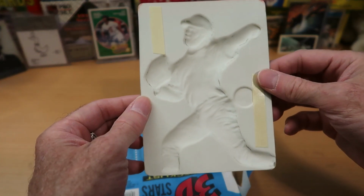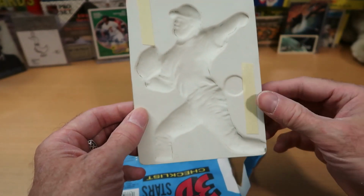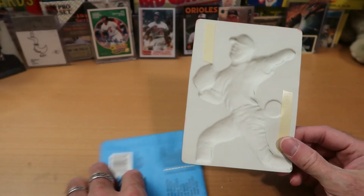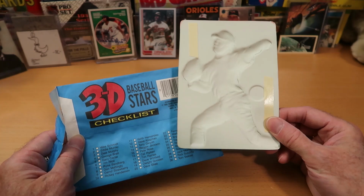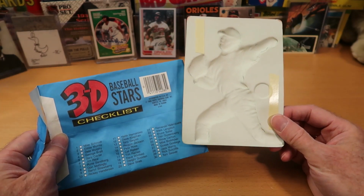a baseball player or something like that. It looks like a fielder of some kind. You can see there's some throwing and a glove there, or maybe it's a pitcher. Maybe that's a pitcher in his windup. I bet it's a pitcher. So I'm going to bet it's a pitcher. And I'm looking at the checklist now, and I'm going to guess, this is a tough one, Dan Quisenberry.